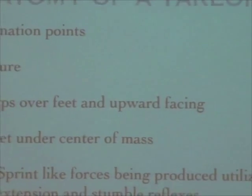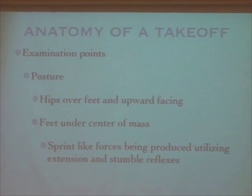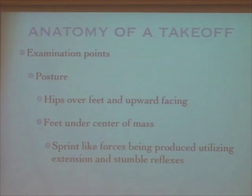So when we're looking at this, again, posture is important. Posture should be upright. You're going to see a little bit of forward lean as we go into the hurdle, but that's pretty common. But the run between the hurdles should have an upright posture, just like in sprinting. We want to see the hips over our feet and upward facing. We don't want to see the hips facing down and the buttocks behind us. Feet under the center of mass, just like in sprinting. Every time that foot comes down, we want to see the foot underneath the hips. So what we're doing is producing sprint-like forces, utilizing those extension and stumble reflexes as we described yesterday.